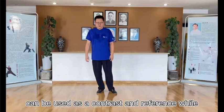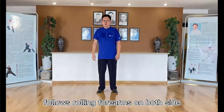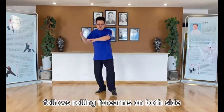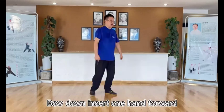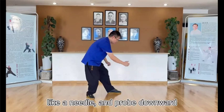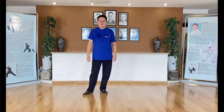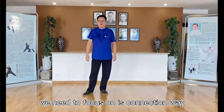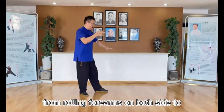Next action, needle at sea bottom. It follows Dao Liang Hou and is a little vivid. Bow down, insert one hand forward, like a needle, and probe downward. We need to focus on the connection from Dao Liang Hou to Hai Di Zhen.